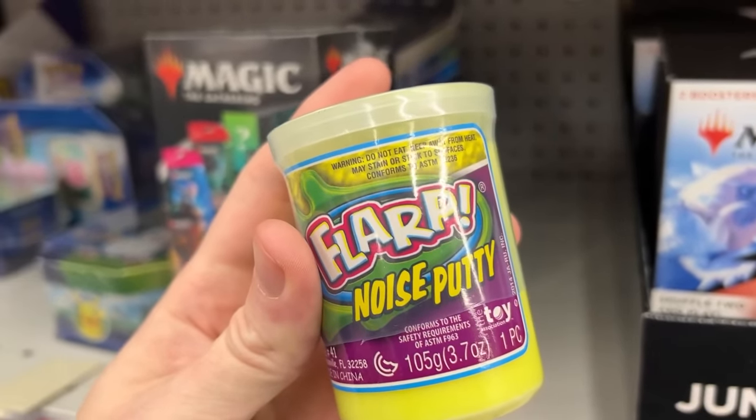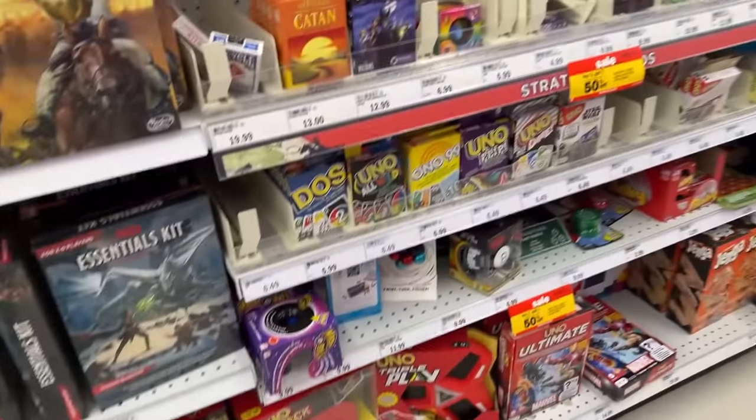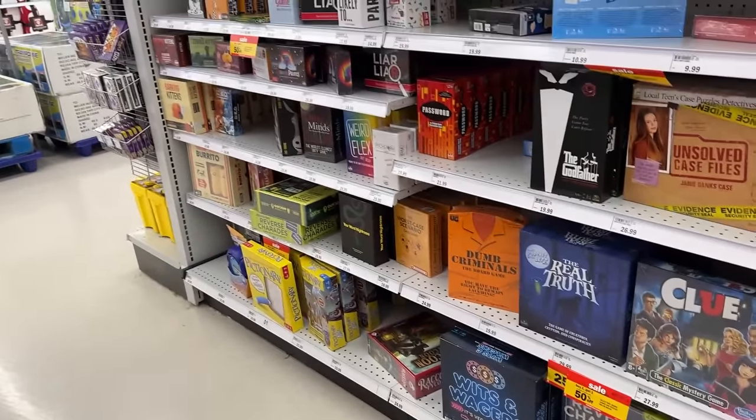Can I get Flarp? Will that give me 1 point? No. Anything at the top shelf? Okay, I want to look at the Pokemon card sections right here. I'm going to look right over here. Maybe somebody just set something down randomly.